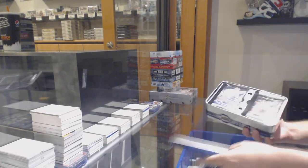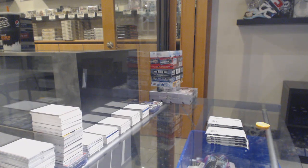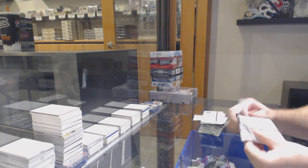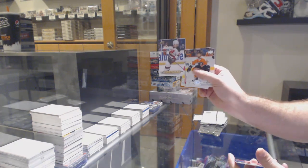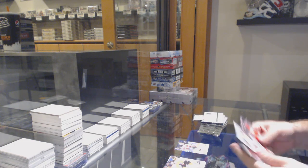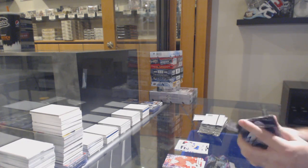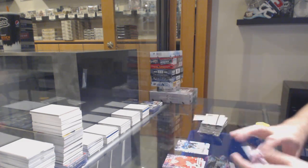Series 2. There we go. I did it. We got a canvas of Scott Niedermeyer for the Devils. That's a retired canvas. Nice one for the Devils. Marky Rookie of Noah Dobson for the Islanders. Noah Gregor Young Guns for the Sharks.